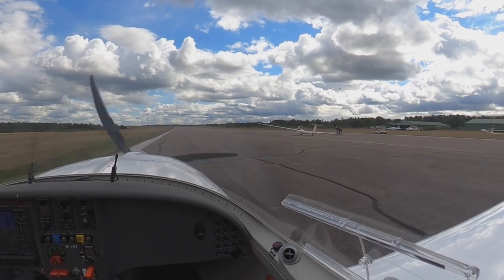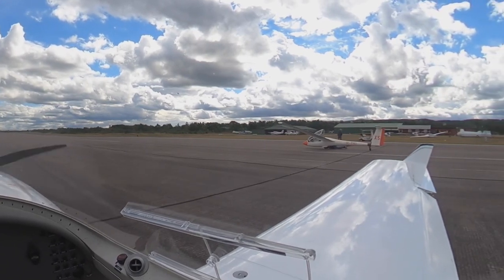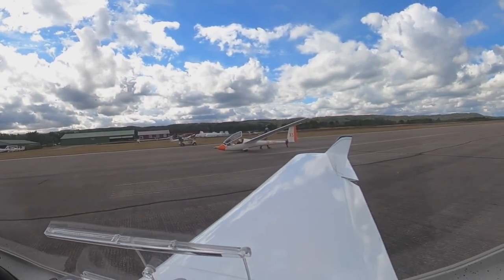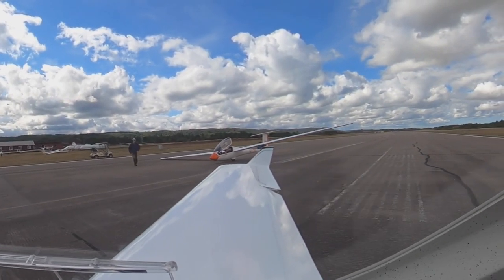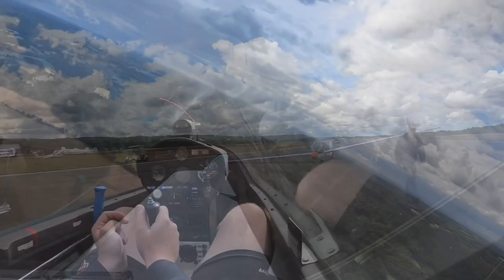Here's the next glider ready for a tow. It's an LS3 single seater. And here a guy is coming to pick up the line, the wire from my tail. It's a winch that I maneuver with the switch.